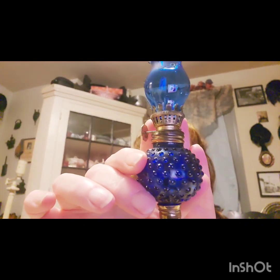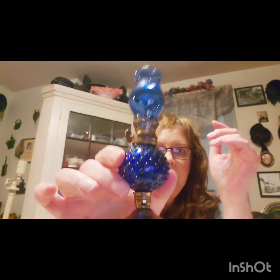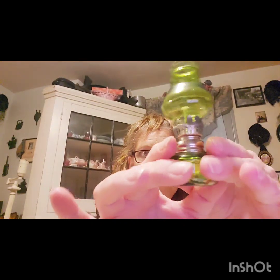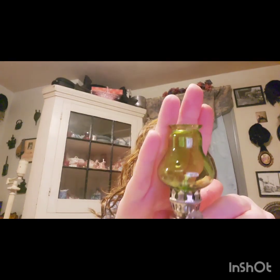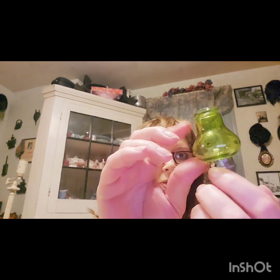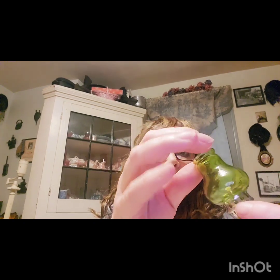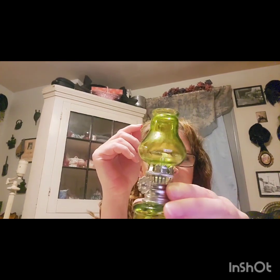And it's got the hobnail on the bottom part of it. And finally, the third one is a green glass. Now, I did notice there's one little divot in it. There's not any chip. I think it was maybe a little bubble, but nothing is wrong with the glass. It's not chipped anywhere. So I also grabbed this one for $2.